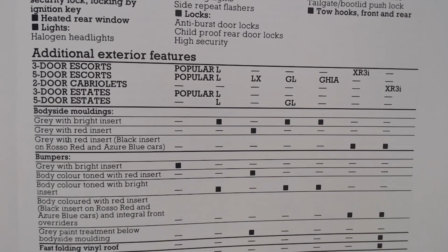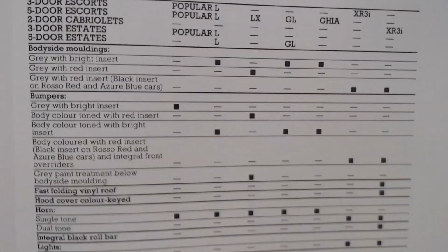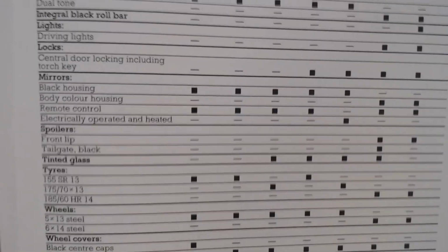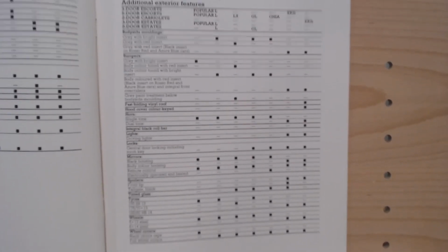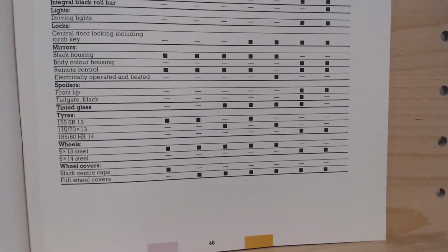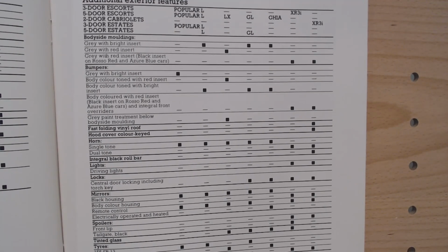You know, if you've got a bright insert or a red insert, the bumpers for each model, and various information about lights, locks, mirrors, spoilers, tinted glass, tyres, wheels, etc. I don't think I can get it all in one shot, unfortunately. Like I say, you'll probably struggle to see it like that, which is why I've had to zoom in there as much as possible. If you do need to pause it, then do so, remembering that it goes popular, L, LX, GL, Ghia, XR3 and XR3i, meaning whether it's the standard XR3 or the convertible.